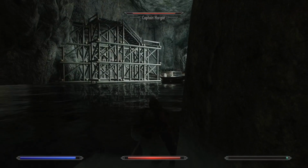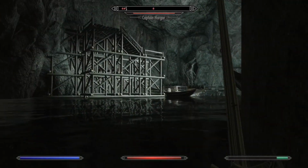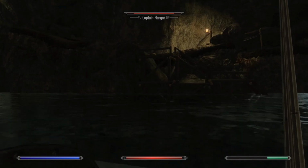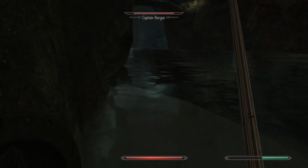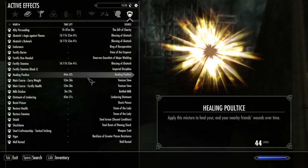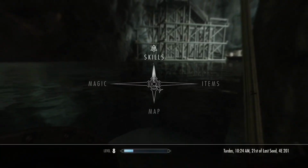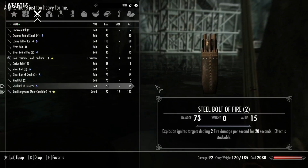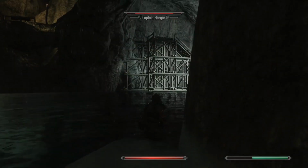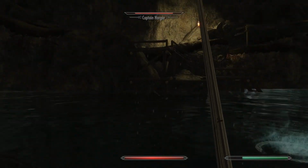Okay. I can recover my stamina in here, I guess. Well, you just see, I mean, how bad it is to run in... my rigidity potion is finished. Yeah, I think so. I'll just pop another one. And what I was saying, yeah, running in heavy armor, as you've seen, is not exactly a good strategy. I mean, it's a rather bad one.